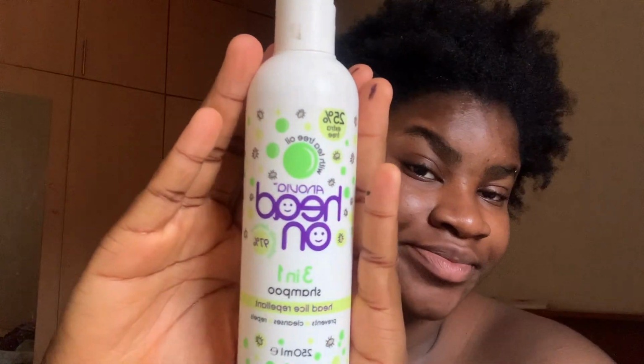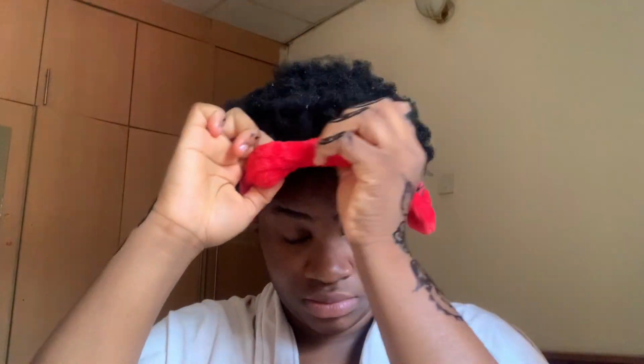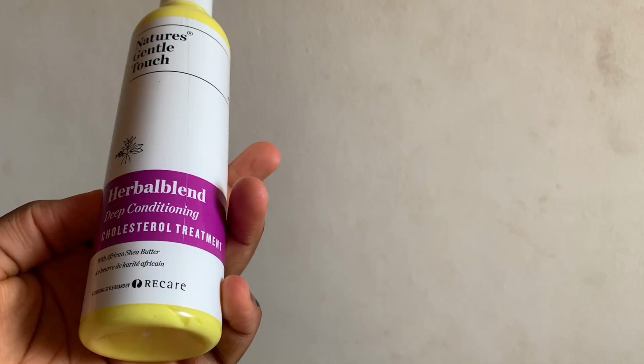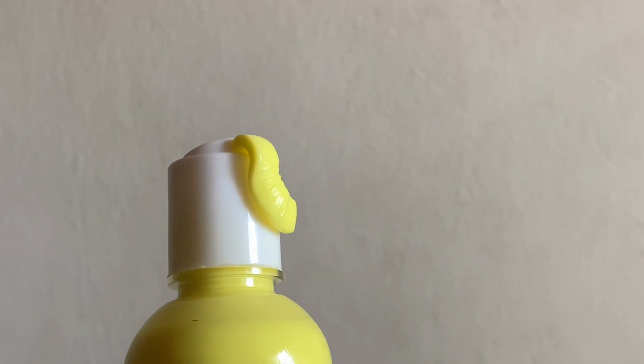I'll wash my hair now. You've seen me wash my hair 1,000 times, so I just skipped that part. But today I'll be using this deep conditioner by Nature's Gentle Touch. And I wouldn't section my hair into four this time. I'm just so tired. This is how it looks.